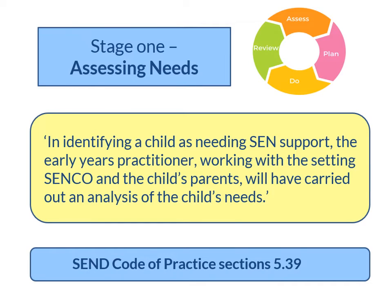The first stage in the graduated cycle is assessing your child's needs. This is where the early years practitioner, working with the setting Special Educational Needs Coordinator, or SENCO, and with you, will have carried out an analysis of your child's needs. So they will draw on their understanding of your child's progress and attainment, the views of you and your child, and if relevant, the advice of external services.